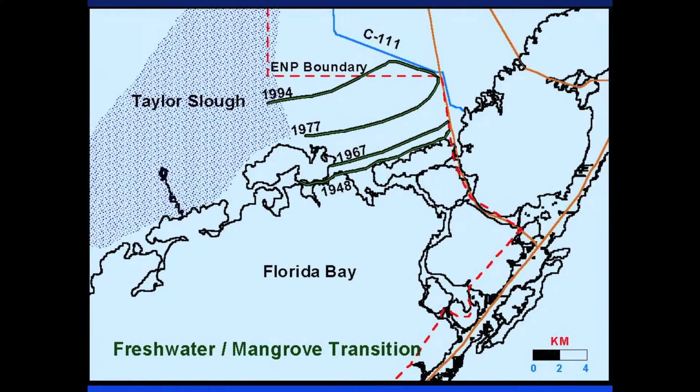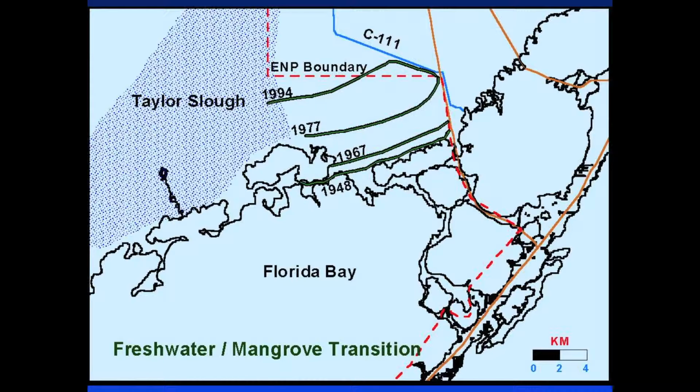These green lines represent the area of mangrove dominance in northeastern Florida Bay. This is that canal, this is US 1 coming into the Keys. And these are data points, there were surveys that were done in 1948, 1967, 77, and 94. So the mangroves are moving inland, and they're moving inland much quicker than can be explained by sea level rise. What's happening is we've turned off the flow of water, which is allowing saltier water to come up into that area.